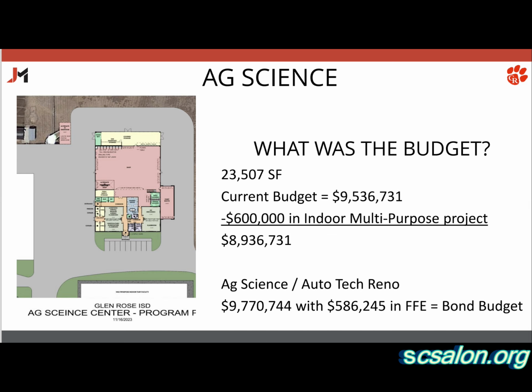So at the moment, this one's tracking a little bit better than we anticipated. What is that a square foot? $407. Because y'all told us about a month ago, $391 a square foot. That is the budget from a month ago. So we're at $405 a square foot now.